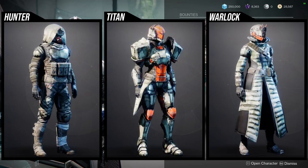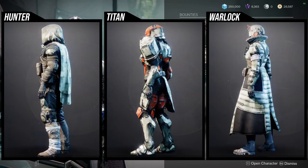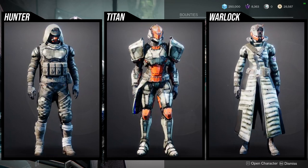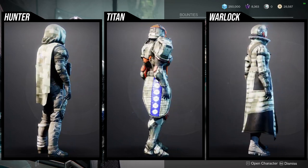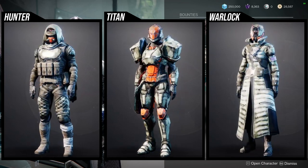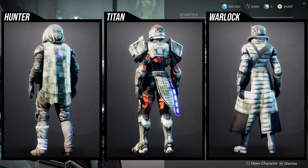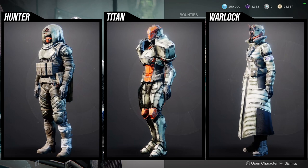Titans, everything but the mark is a banger, and you definitely should get all of those. And then for the Warlocks, I think the helmet and the chest piece are really good. The boots you can definitely use for a regular Guardian look because they're just regular boots. Arms, I'm not the biggest fan of, and the bond you can really ignore. So that's pretty much it for everyone.